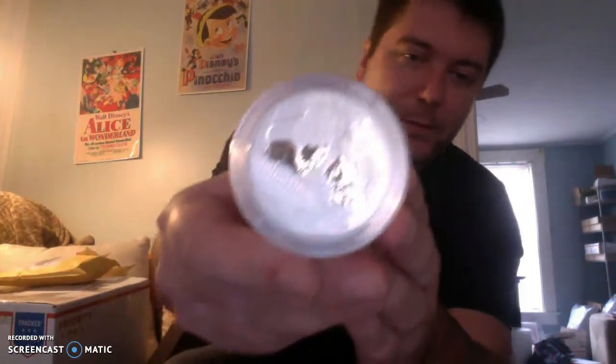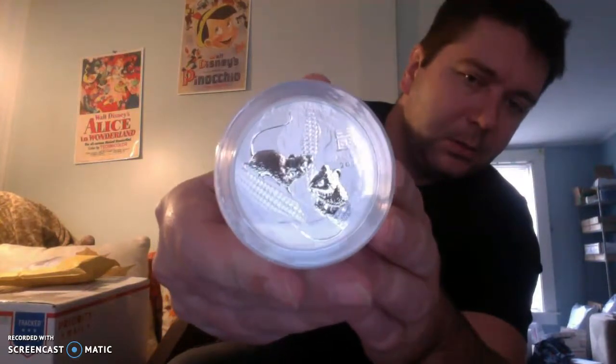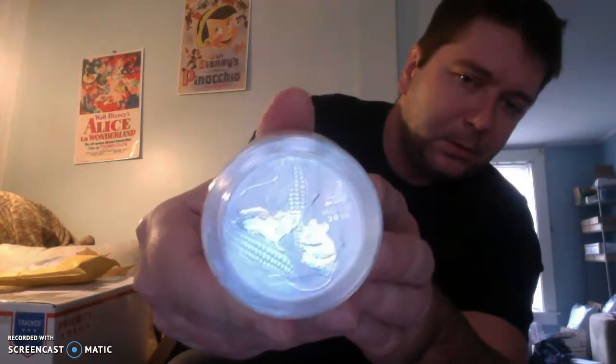So these are fun. These are fun. Brand new. I knew what these were, so that's why I opened this box first. And bingo bango. Nice 5-stack of those. 2020. Year of the mouse. These are the Pamps. Or not Pamps, sorry, Perth Lunars.